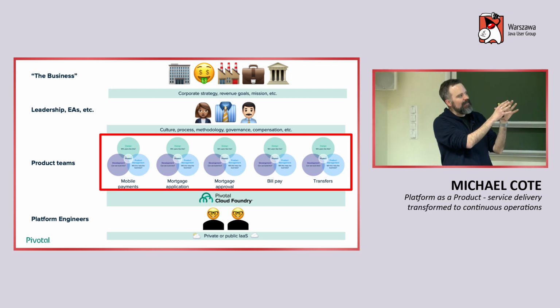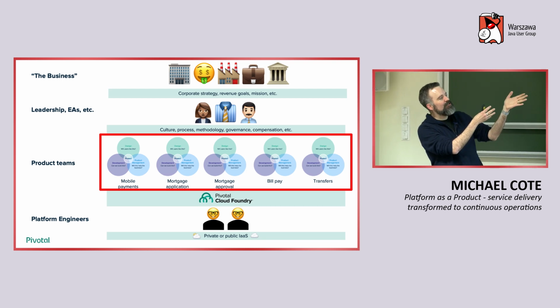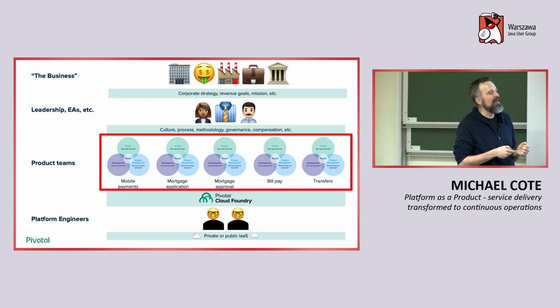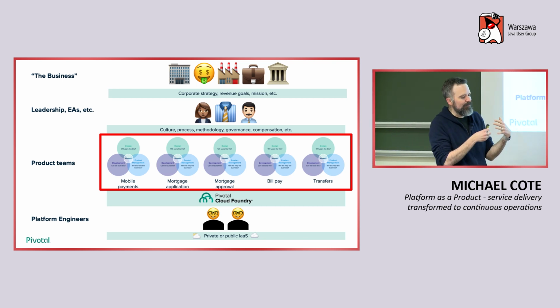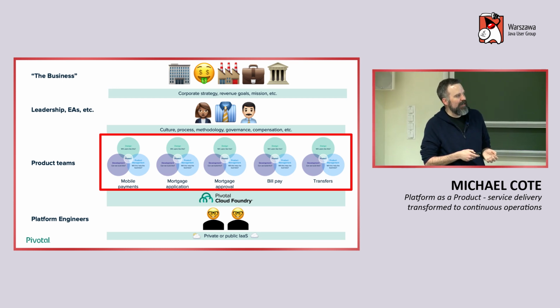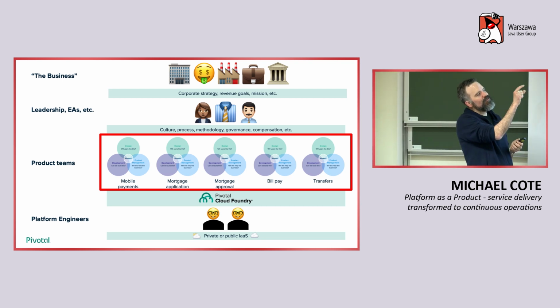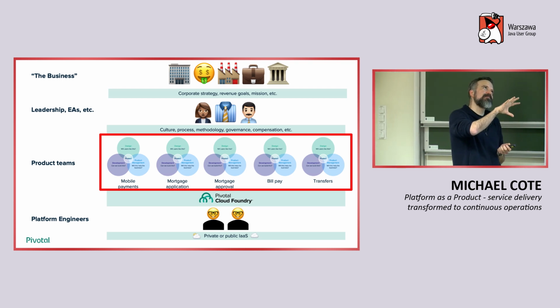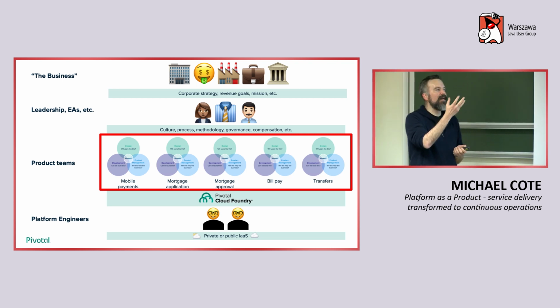Well, I'll just give you an example. For example, you might have one team, their lives must be very exciting, that works on the mortgage application or loan applications. There might be another team that is in charge of the service of approving those mortgages. You could have another team that works on transfers, or however you might want to break it up into components. But the point is, each of these teams is a product team focused on the full concern of someone paying a bill.